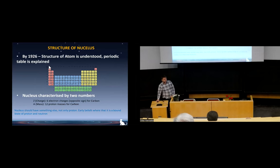So by 1926, the structure of the atom was understood, with the explanation by the periodic table. So we successfully decomposed the atom into electrons that fly away and the nucleus. The nucleus here is now our next problem. Remember, our goal is to reach the LHC. So I spent how much? 45 minutes and 20 years. Right, so we still need 100 years to go, right?